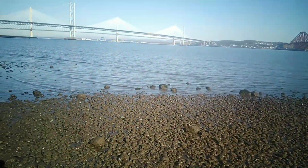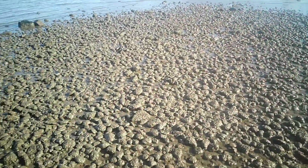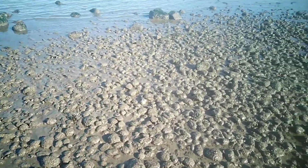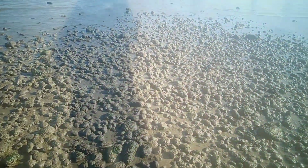Sorry about that, I forgot to plug my mic in. Alright, yeah, so just having a wee look around. As you can see, everything is covered in a brown sludge, so it's going to be a real challenge to pick anything out. Happy with that Dunbar bottle as a starter.